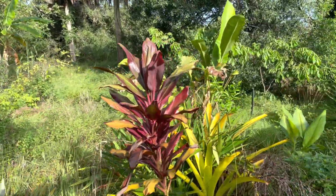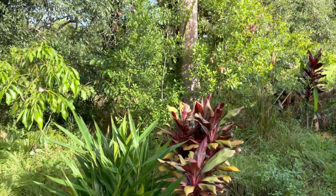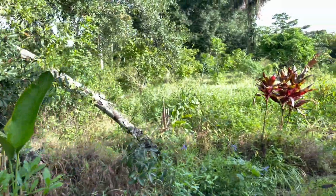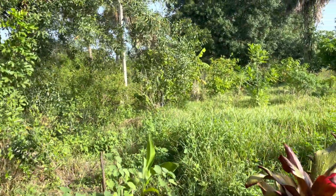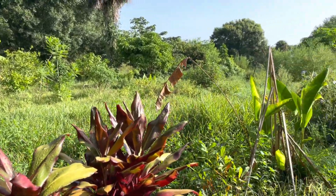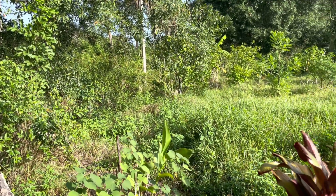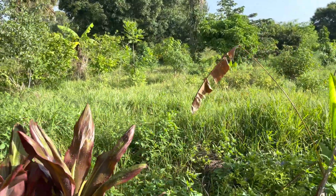I don't see my messages being filled up with people looking for seeds. We have sugar apple seeds. We have purple dragon fruit seeds. We have tamarillo seeds. They're all our seeds. Everything I sell is from this farm, dry farmed, naturally.